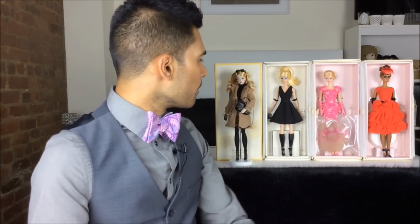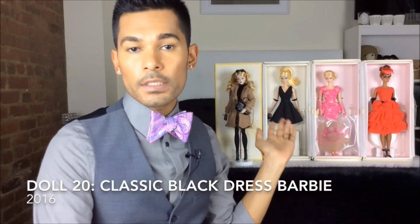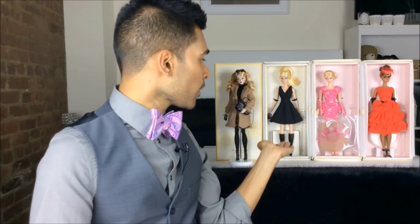Next to her is Miss Classic Black Dress. Now these are both with the new Silkstone posable body. As you guys can also see, I put Classic Black Dress back in her box. Again, space issue, you guys. The struggle is real. Let me just tell you, the struggle is very real.